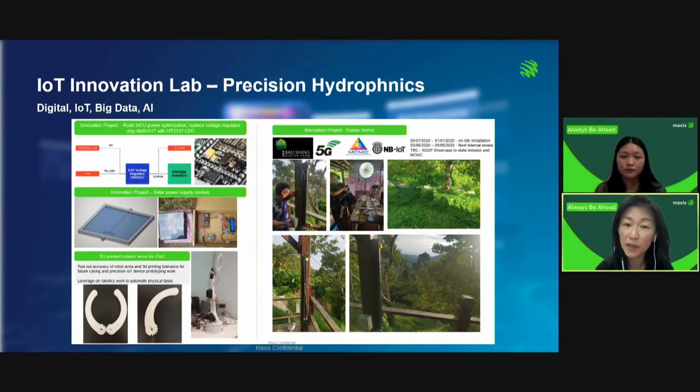And there is also another interesting project that we call DuranSense. This DuranSense is one of the projects that came out of an IoT hackathon. The idea was ideated by our own staff. And then it was brought to the field, experimented with, and we developed it.